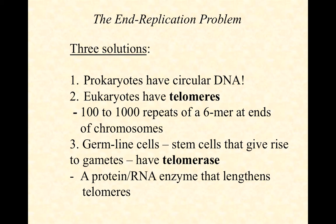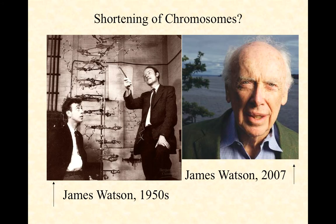And this is especially important in those germline cells, because by the time a germline cell has given rise to some sperm after many, many rounds of division, it may be that those chromosomes have degraded. So this is a protein-RNA complex that acts together as an enzyme. You might consider it a ribozyme, and its role is to make sure those telomeres themselves don't get degraded in the process of building our gametes. These are the three solutions to the end replication problem.